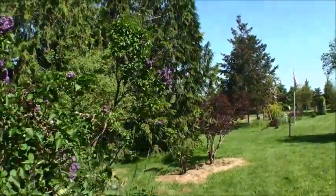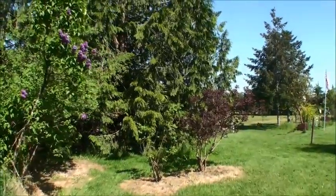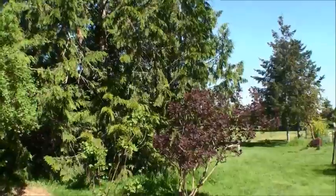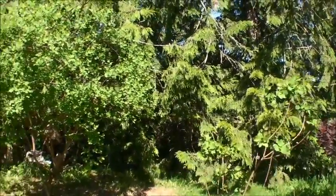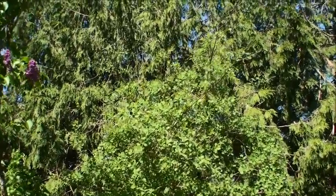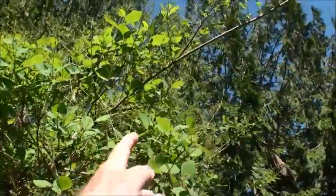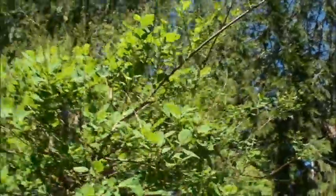And here are the smoke trees, or smoke bushes. Red's really coming out nice. Like I said, I think that's the white one. And there's the big one. I don't know if you can see that or not, but it's starting to put out its bloom, which looks like a puff of smoke.